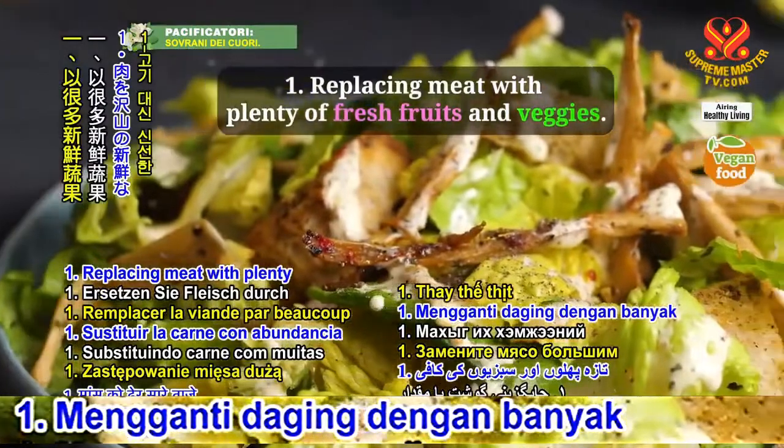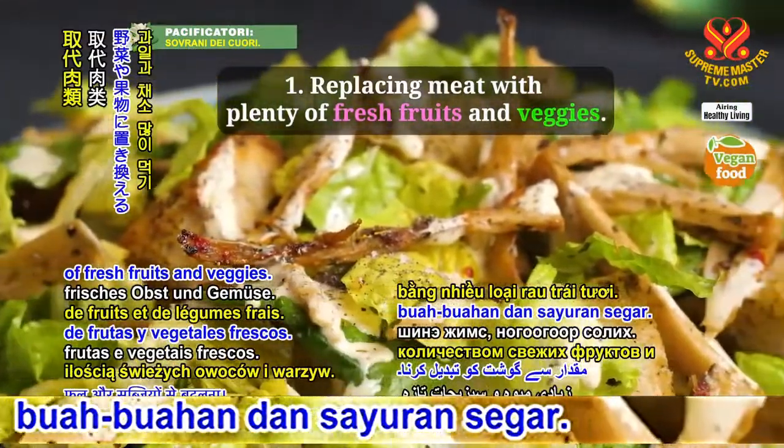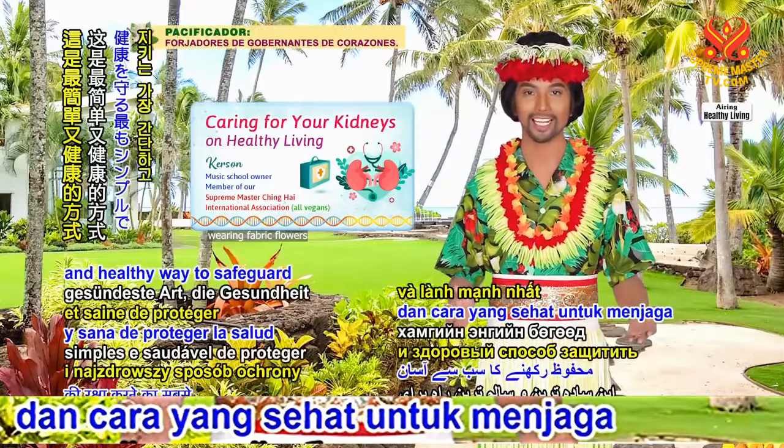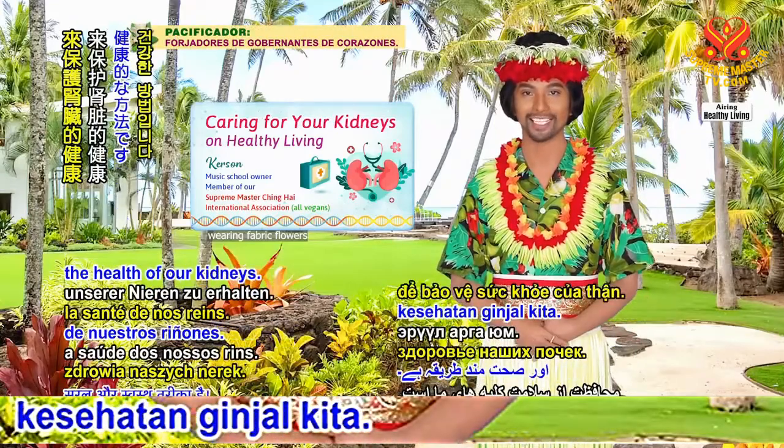1. Replacing meat with plenty of fresh fruits and veggies. This is the most simple and healthy way to safeguard the health of our kidneys.